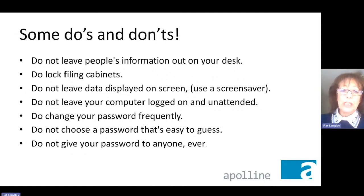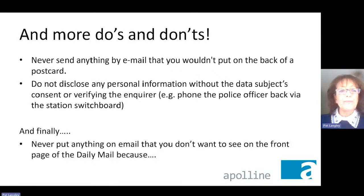Don't leave data displayed on your screen, as this is reception and in the surgery. Use a screensaver. Don't leave your computer logged on and unattended. Do change your password frequently, and don't choose one that's easy to guess, and don't give your password to anyone ever. So don't share passwords in the practice. Make sure everyone has their own individual password.